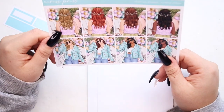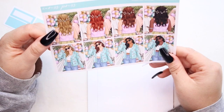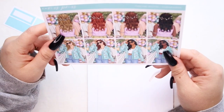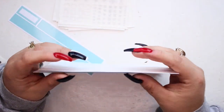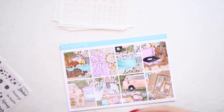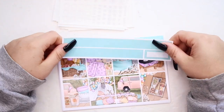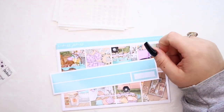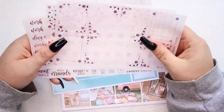I love these fashion girls. I know some people don't like this artist's fashion girls, but I really do. I think they're quite, I was gonna say realistic, but not realistic as in actually realistic, but they do look like cartoon faces. Like some artists I don't love, but I do like hers. I did get the 15mm, and then I did get this bundle to use with the kit.